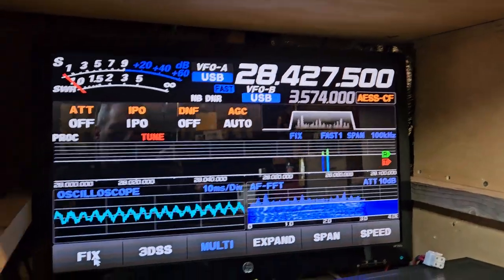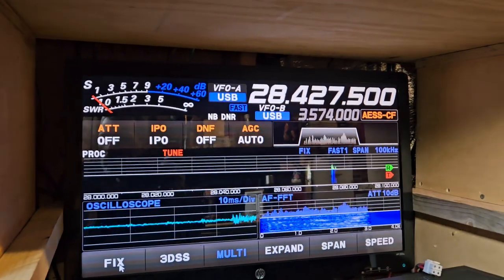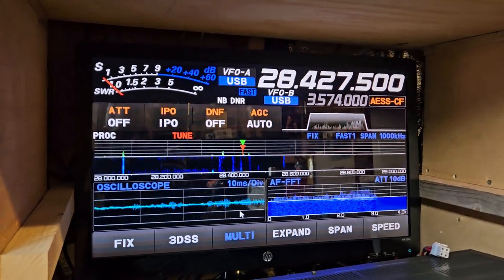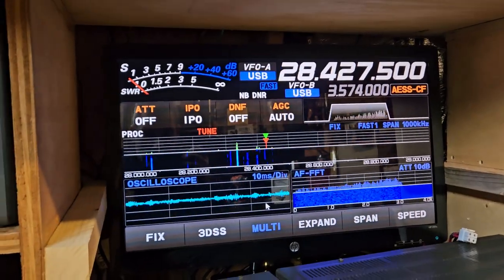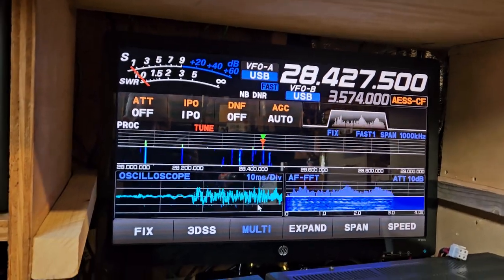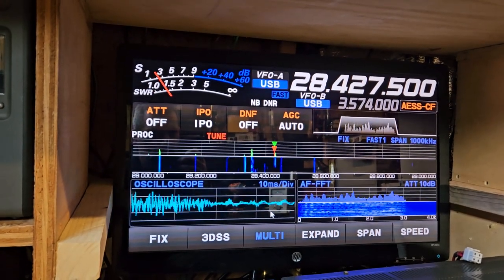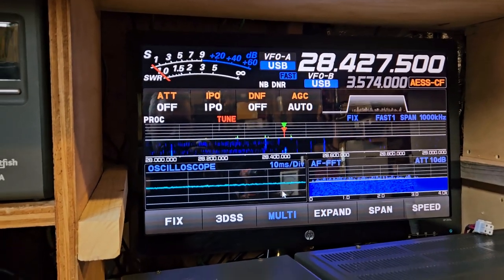So basically, we're looking at 28000 to 28100 because our span is that. If I want to look at the entire band, I need to be at 28000, and then I can see the part of the band I want to see, but I'm seeing all this bottom stuff I don't want. And from what I can tell, Yaesu will not let you change the edges of the scope. You're just stuck with whatever it wants to look at.